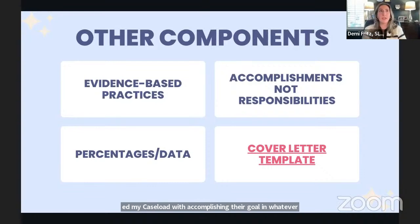You could say something like, increased data collection methods by using rubrics, progress monitoring tools, and, I don't know, observations. You want to get as specific as possible. The more general you are, the more forgettable. So that's my rule.